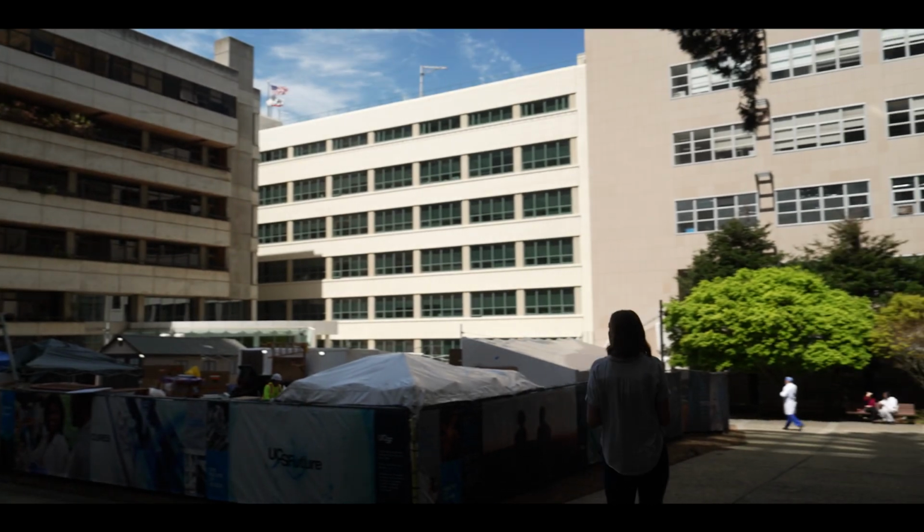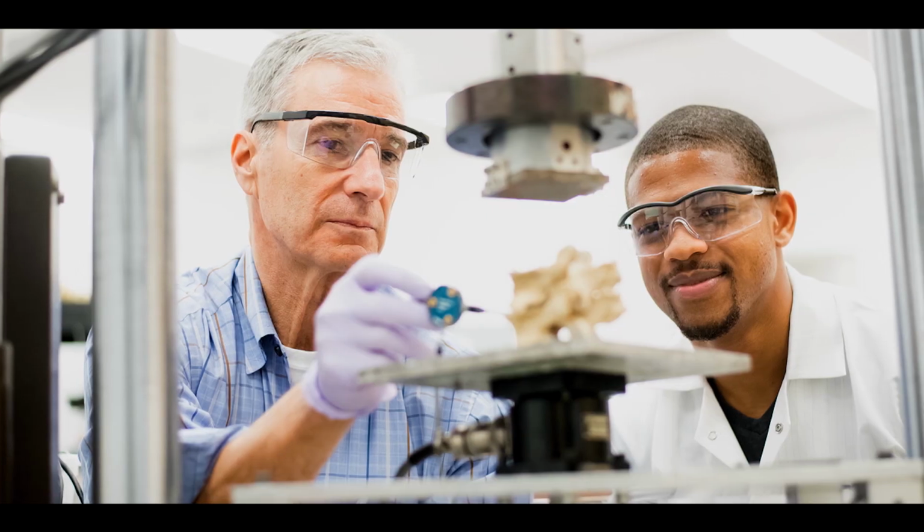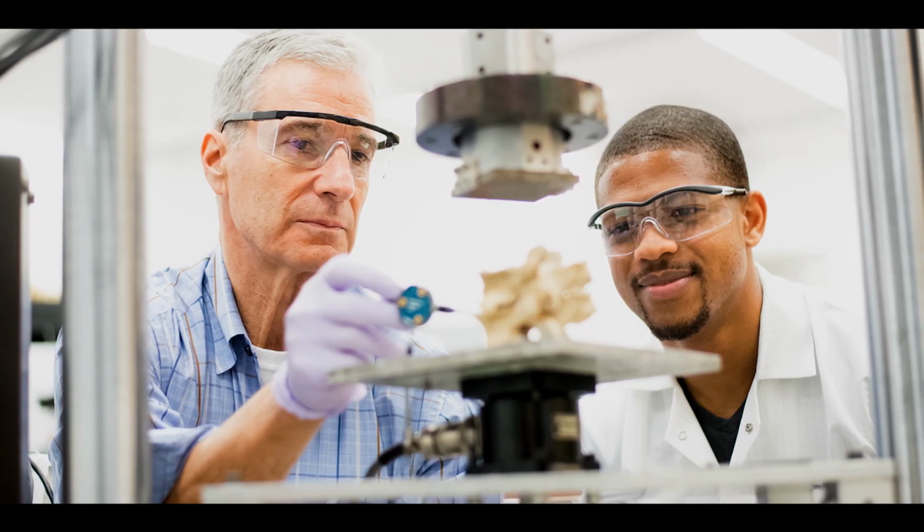My name is Jeff Lotz. I'm Vice Chair of Research. I'm a bioengineer by training and have been conducting research in biomechanics of various musculoskeletal tissues with a focus on back pain. We're unique and we're proud of the fact that we have a broad spectrum of things that we do well.